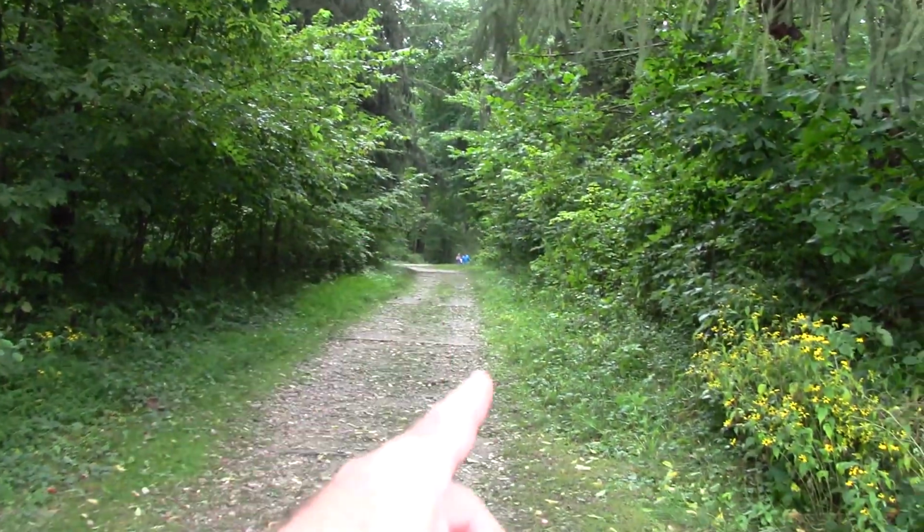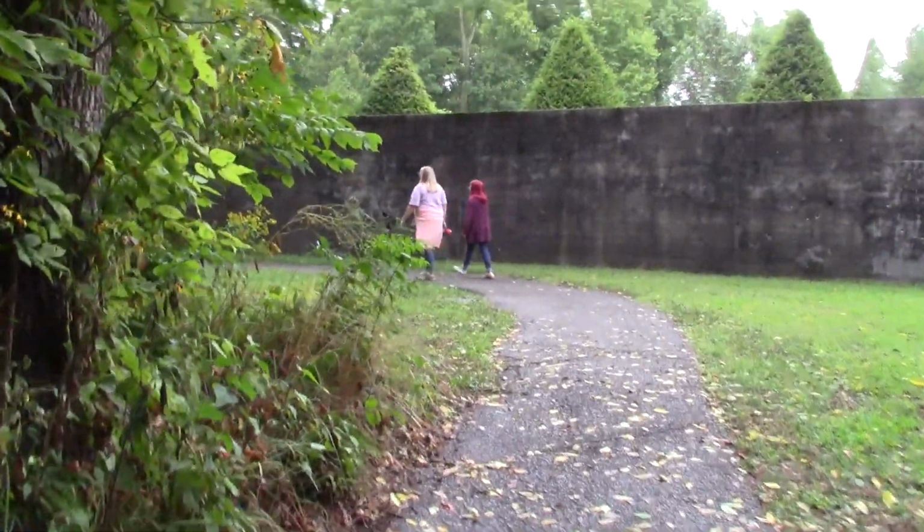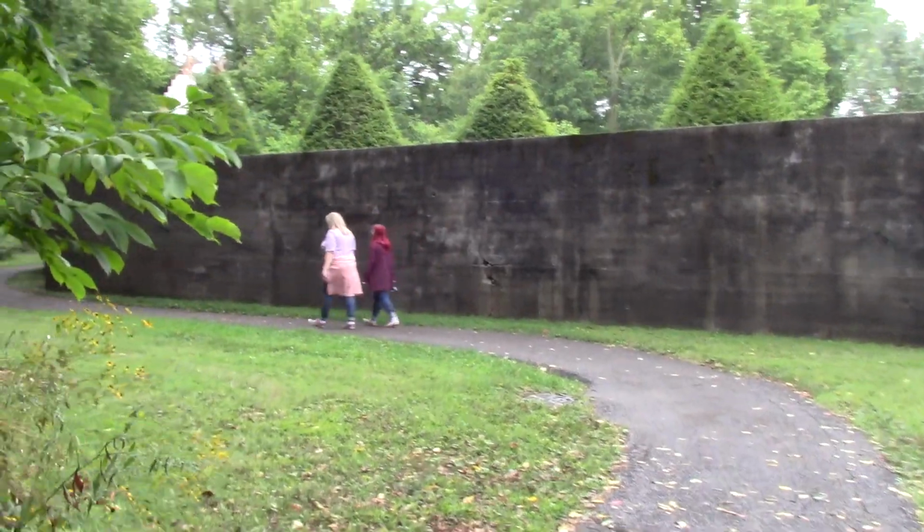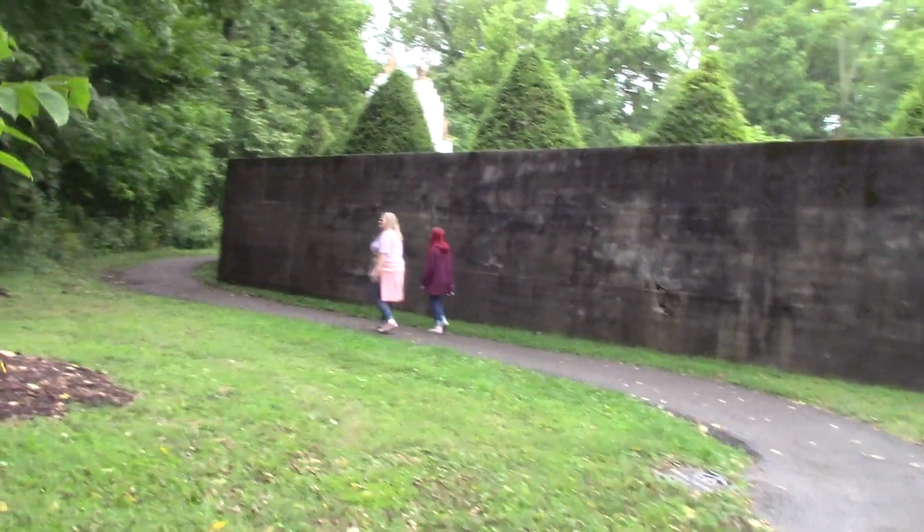So this wound up being hiking trails. So we're going to kind of turn back. There's the Sunken Garden right there, but we're going to walk around the Sunken Garden and see what lies over here.